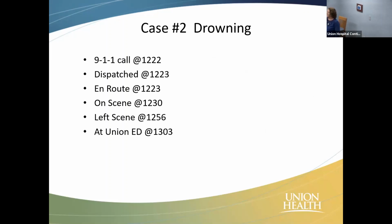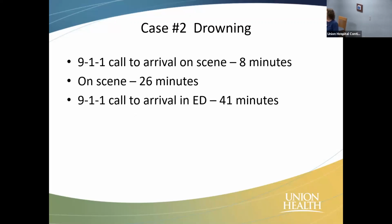So you're called for a drowning, 911 call at 12:22, dispatched at 12:23, en route at 12:23, on scene at 12:30, left scene at 12:56, that'll make sense here in a minute, and here at Union at 13:03. So really good times. This happened in West Terre Haute. 911 call to on scene is 8 minutes. They're on scene 26 minutes. That's actually phenomenal considering what they had to do. And then the call to getting here was 41 minutes.